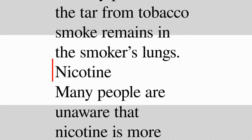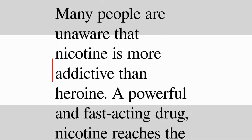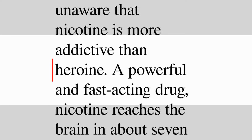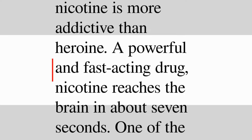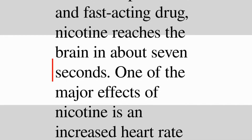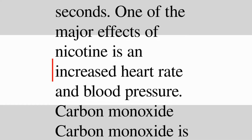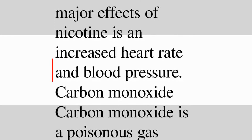Nicotine. Many people are unaware that nicotine is more addictive than heroin. A powerful and fast-acting drug, nicotine reaches the brain in about 7 seconds. One of the major effects of nicotine is an increased heart rate and blood pressure.